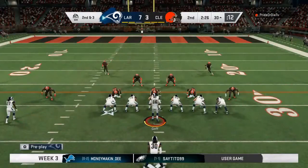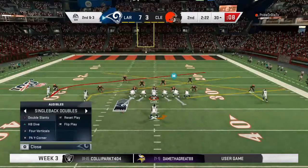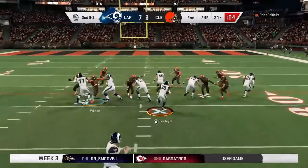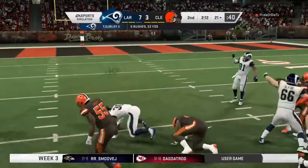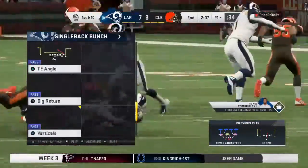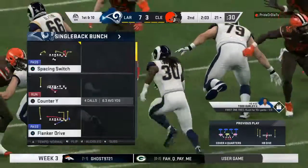A good run, got 7 on first. Here's second and 3. Check 26. Check. Hold on. Check. Now Goff will hand this one to Gurley, and he's got this down almost to the 20 before he's dropped. It's a first down on a gain of 10, and the Rams first down.